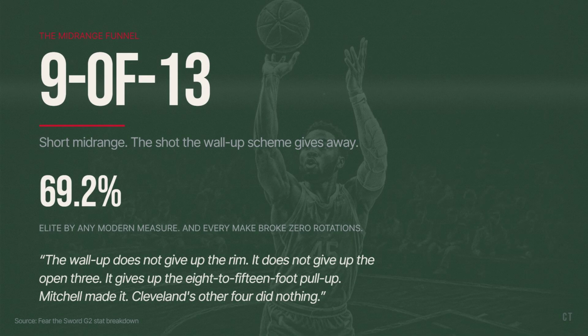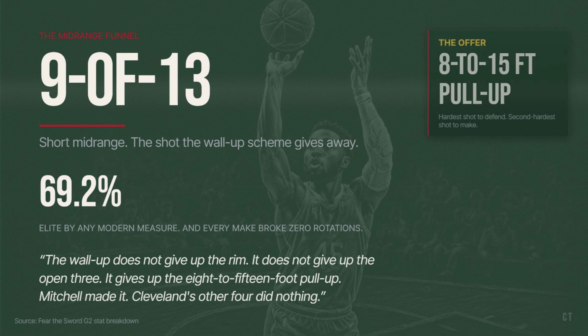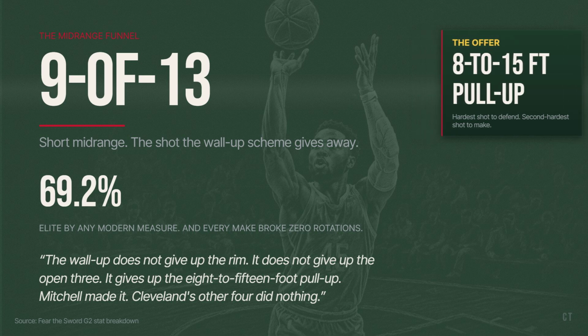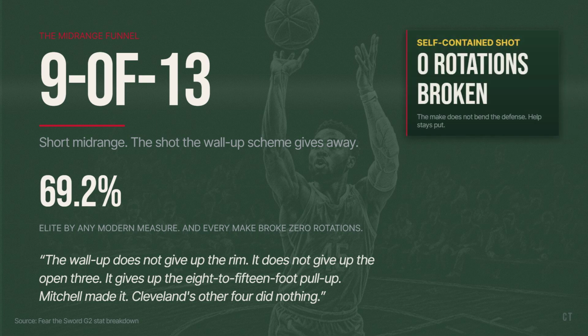Detroit's wall-up does not give up the rim, it does not give up the open three, it gives up the 8 to 15-foot pull-up. The hardest shot in basketball to defend and the second hardest shot to make consistently. Mitchell made it. 9 of 13 from short mid-range, 69.2%. That is an elite mid-range night by any modern measure. The funnel says, we will let you have this shot, we will live with you making it, because every other shot in your normal game just disappeared.